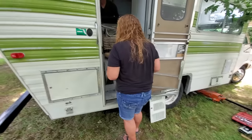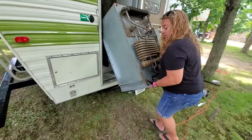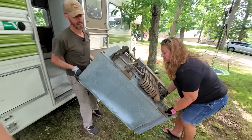Removing this refrigerator should have been easy peasy, but we removed every screw we could find and it still wouldn't budge, so we were relieved when we finally were able to get it out of the RV.